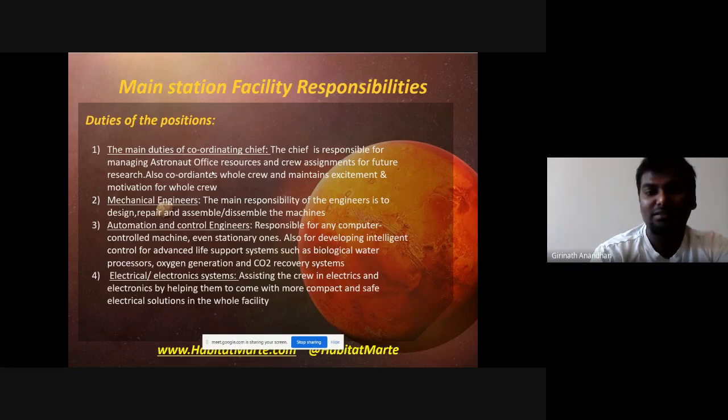Otherwise, for electrical engineers and electronics, the role is to assist the crew in electrics and electronics by helping them come up with more compact and safe electrical solutions in the whole facility.